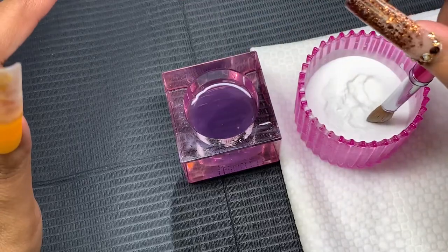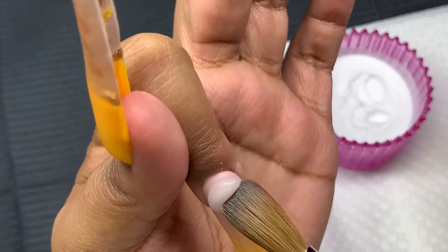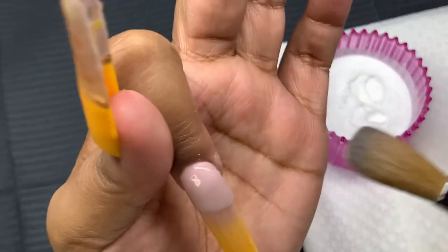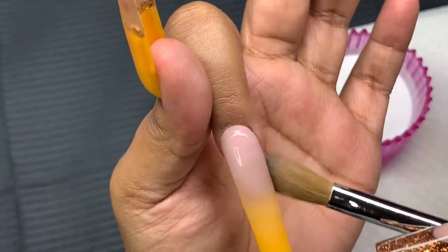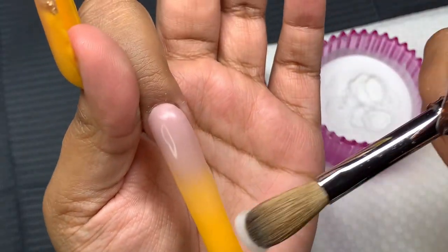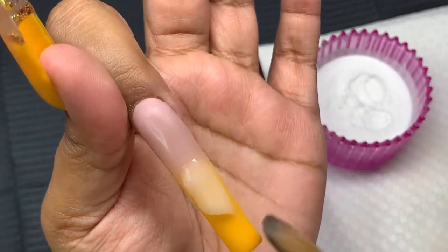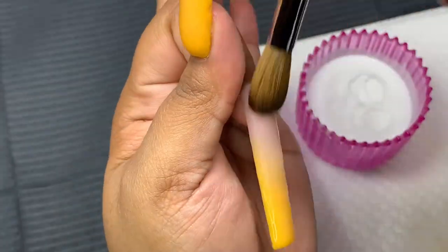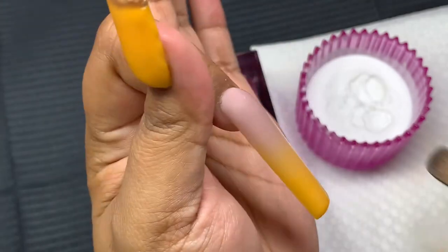I was kind of debating whether I ended up liking this design or not. But now that I'm actually editing everything and voiceovering it and all that, I actually love it. I ended up loving it. I think it looks really, really pretty. Yellow is not really one of my favorite colors, I'm gonna be honest, but it's so beautiful. It turned out so, so beautiful, you guys.